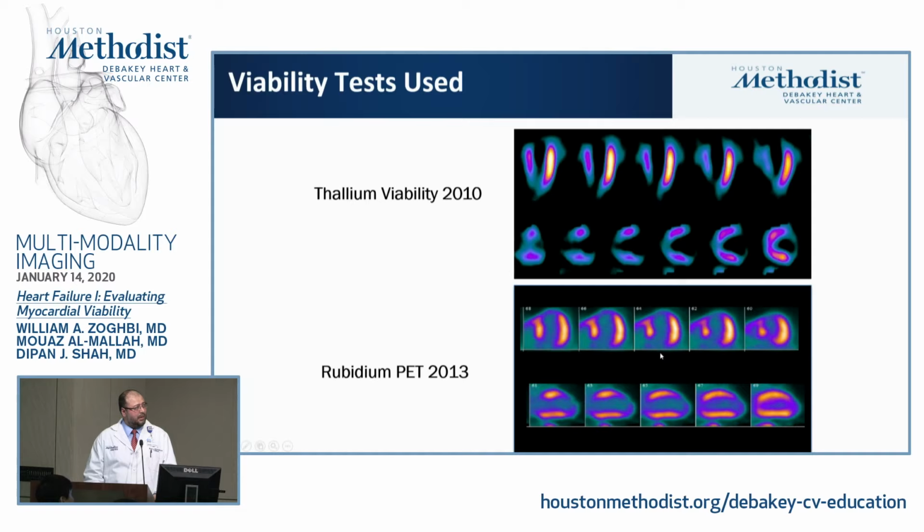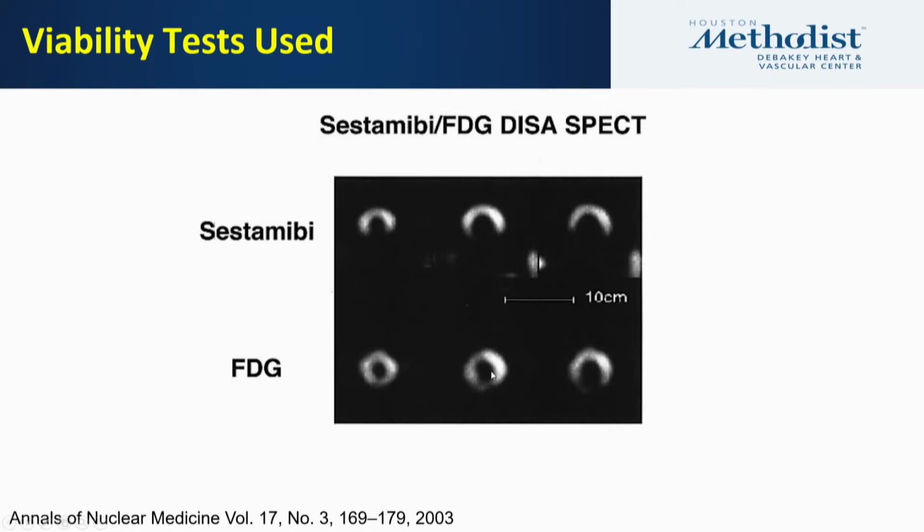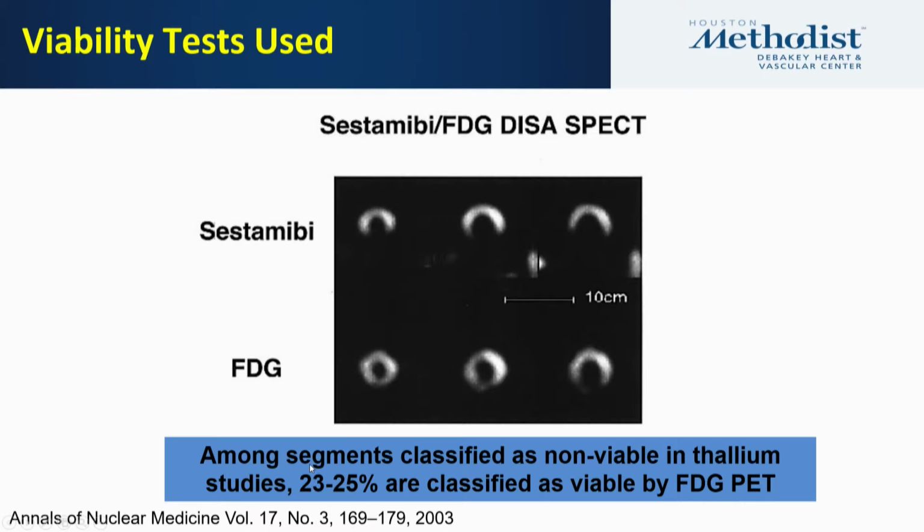Someone could say, well, this is N equal one, a case report, maybe it's just the way you've done it. So this is a study from the literature looking at something very similar. This is maybe a technetium-based defect, which was almost nearly viable on the FDG imaging using PET. And what they reported is that among segments classified as non-viable, about a quarter were noted to be viable using FDG imaging. So maybe if you decline somebody revascularization using thallium imaging, it's about time to call them back and get an FDG PET on them.